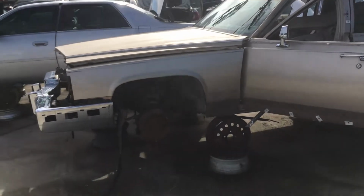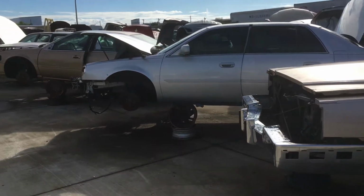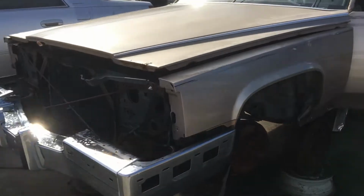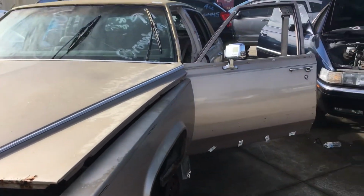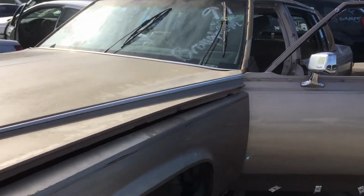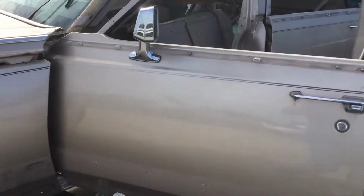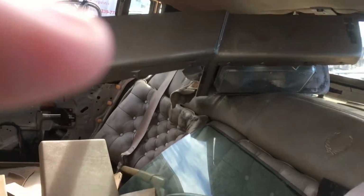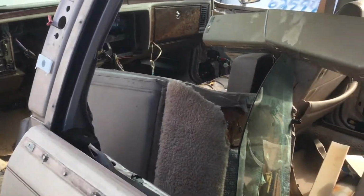So I'm in the row of Cadillacs, and most of them are 07s or 03s. And then you come across the old 1991 Brougham Land Yacht. The body panels on this look pretty solid. The consoles, everything. There's the whole front end right there. Somebody's already taken everything out and just piled it in here. So glass is good, everything else is good.